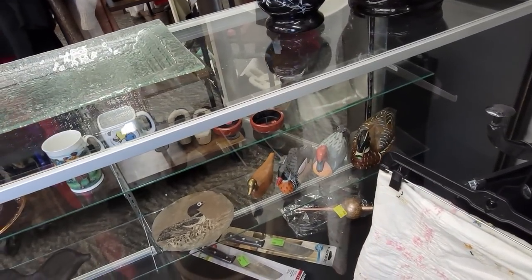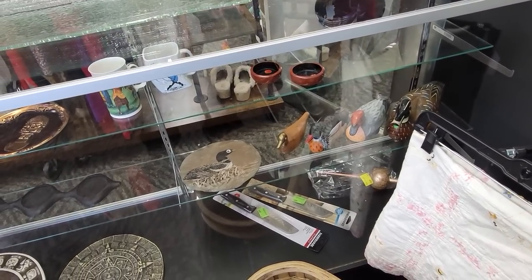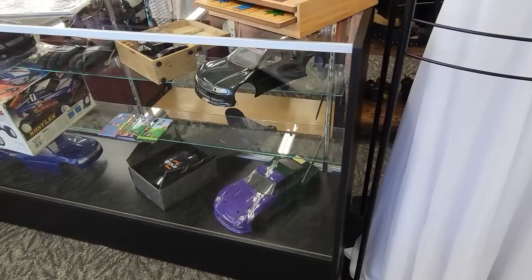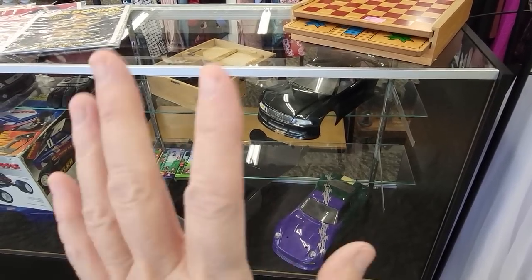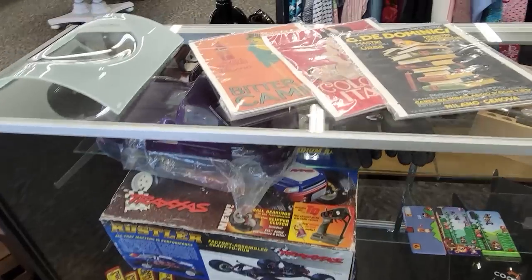Hey, Rachel, there's more ducks in the case. I'm just saying. Oh my gosh, we're still finding googly eyes. We have these remote control car bodies or something. I don't know much about that stuff, but we still have them. Still have the gloves too.